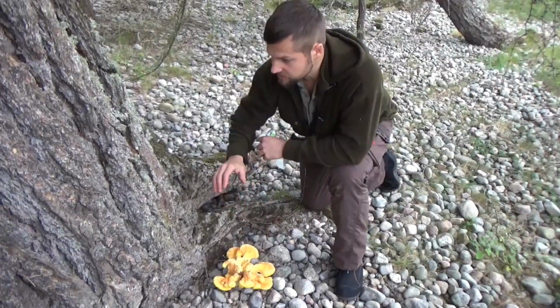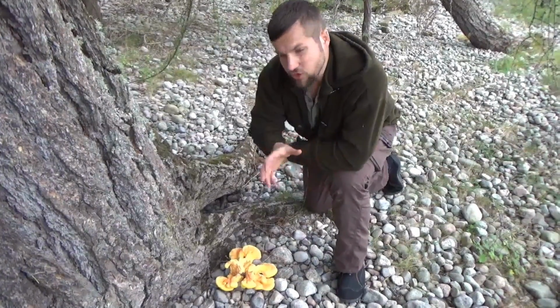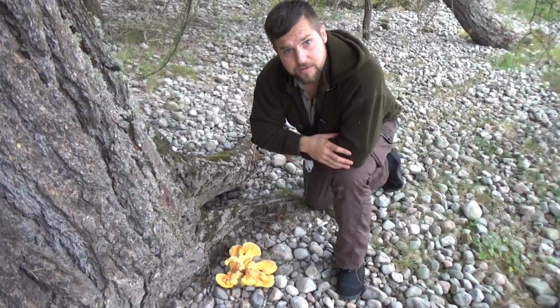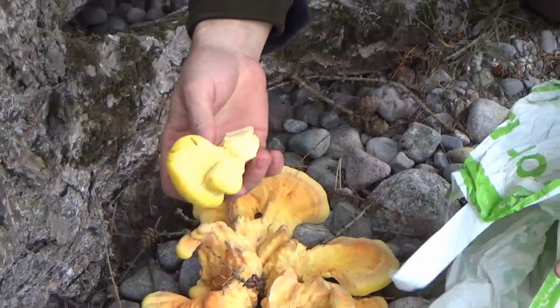This is generally tastier because sometimes if they're grown off conifers, like this nice old larch, they can pick up a bit of the resinous flavour, so it's sometimes not as nice. We'll take a bit of this for later on and we'll cook it up and see how it tastes. See? Very yellow pores, spongy, nice and young. This specimen's really young, it's just growing right now.